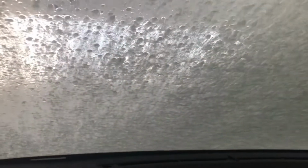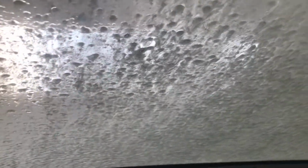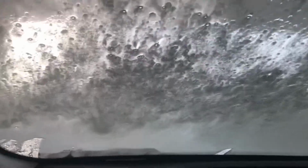Powerful, eh? Yeah, it is. It smells nice. So we've got clear coat or another pre-soak pass, I think. It smells interesting. Getting cooler in here, eh? Yep, with high pressure again.